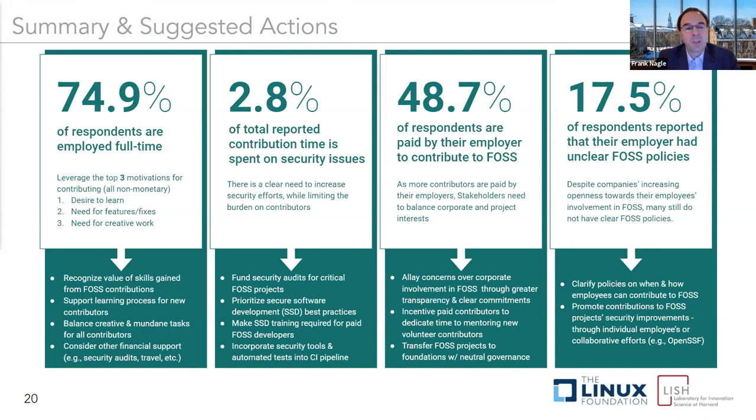And so we encourage companies to clarify their policies on how and when employees can contribute to open source, and also actually promote this contribution to open source, because some of our other research has shown that this can be quite beneficial for the companies and their productivity. In particular, we would encourage them to encourage their employees to help focus on security issues, because these aren't the things that the free contributors, or the unpaid contributors, want to focus on. So the companies have an opportunity here to encourage their employees to actually focus on security.